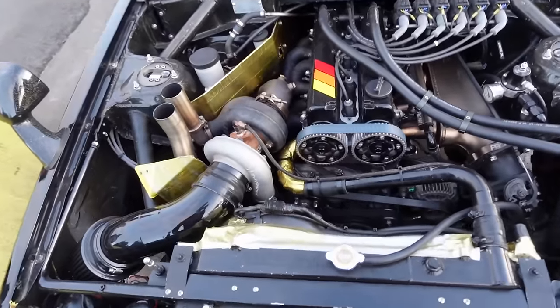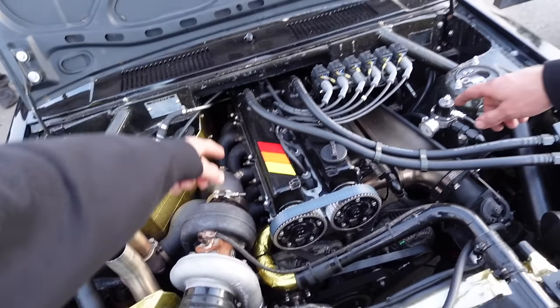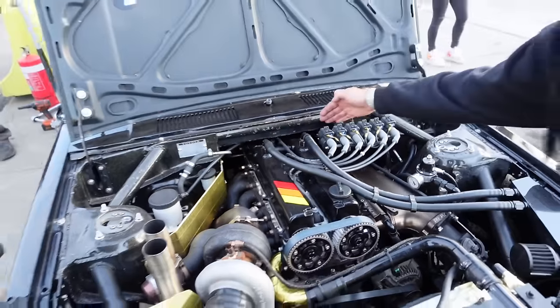Oh, hell yeah, this is a 4AG, right? Turbo? Look again. What? Oh, I didn't see the extra two cylinders. I feel like an idiot now. 1.5 JZ. It's funny that it kind of looks like one, doesn't it? Yeah, it's the valve covers. Deceiving with the valve covers. Yeah, I'm not a true car guy, you could tell.